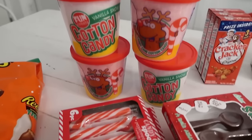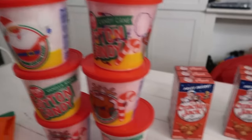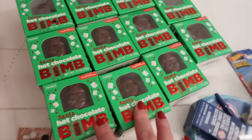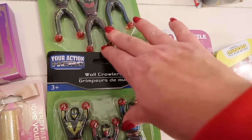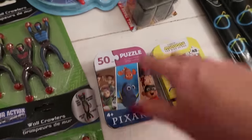And then we have some lovely cotton candy from the Dollar Tree. And then good old Cracker Jack boxes. We have some hot chocolate bombs. We have some little pretty things for the ladies. My younger fellas love these little ninja wall crawler guys. We got some puzzles, some little cars, a little Spider-Man set.